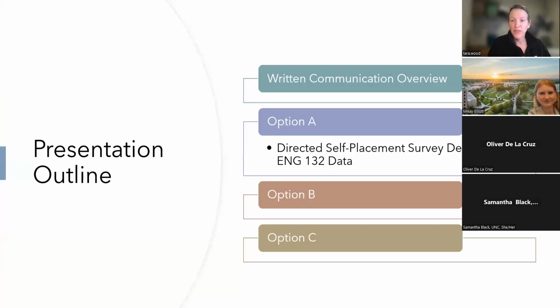A quick overview of what I'll be chatting with all of you about in the time that I have. I'll give a brief overview of the written communication component of the LAC. So forgive me if this is all very old hat to all of you, but just to make sure we're all on the same page. And then after that, I'll talk through the three pathways, or the three options, that students have for completing that requirement.